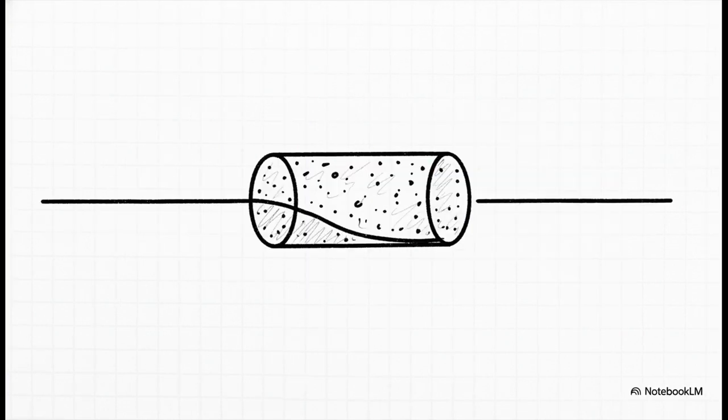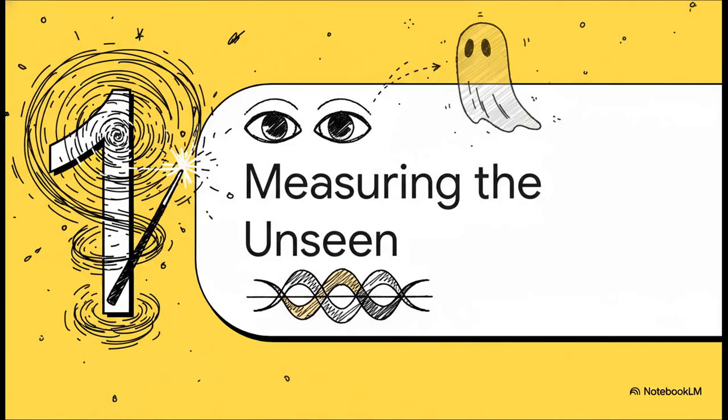Or what about this? The air in this room. Light zips right through it, but the air itself actually bends that light path, just ever so slightly. It's another one of those real physical effects that's so subtle it feels like it should be totally impossible to measure. It sounds like some kind of magic trick, right? But it's not. Physicists, being the clever people they are, developed an incredible tool specifically for measuring the unseen.